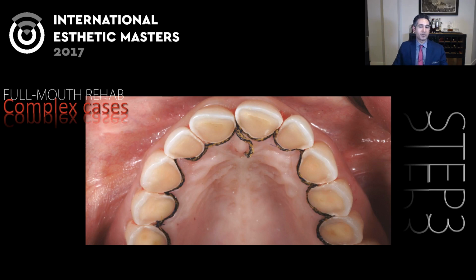Sometimes immediately after, like 1 week after putting step 2 in, sometimes even within the same appointment, depending on the patient and the time we have. But the goal being to get step 2 and step 3 completed, so that they have full functional ability to test. That means they have the new vertical, they have the ability to test the anterior guidance and the function and everything during this phase. Now I want to keep them here for 1 month.